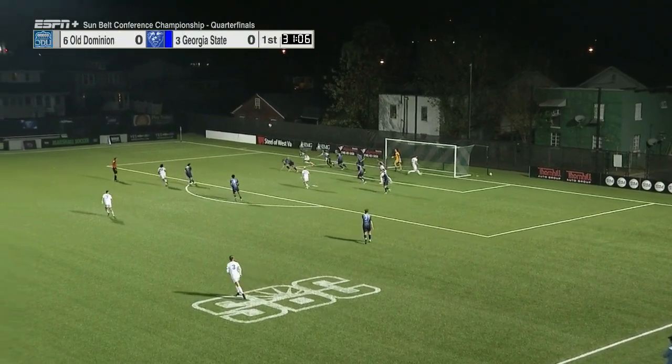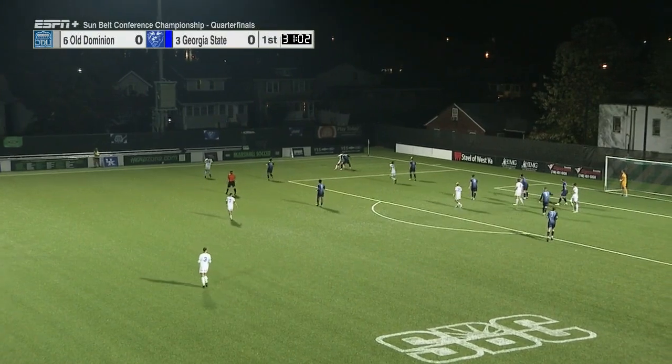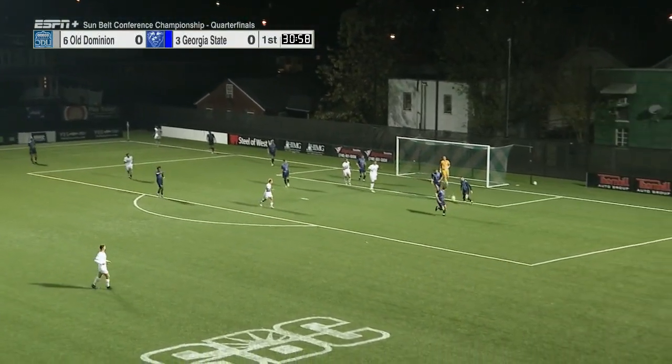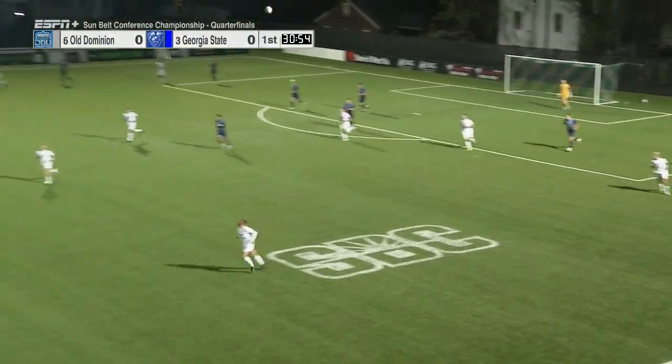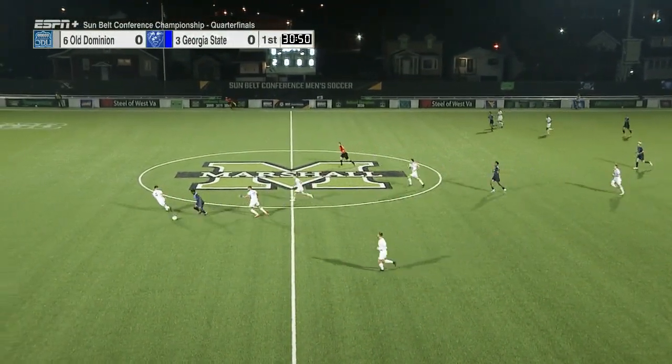Ball hanging toward that back post, headed away by ODU. A short header, can't clear the lines. Now the cross comes in. No one on the receiving end for Georgia State, and ODU can breathe a sigh of relief. Dangerous territory that was in.